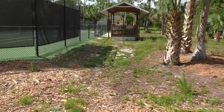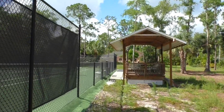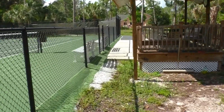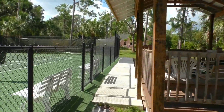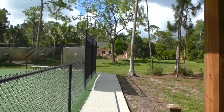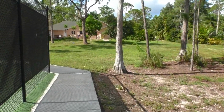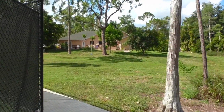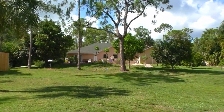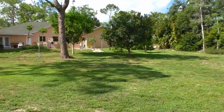Yeah, if I can get them pulled and get the chips spread, but I'm going to need more chips because I'll need probably a good foot or so of chips to prevent those weeds from coming through. So that's what I've got going here. And my goal is to just keep planting more and more fruit trees.